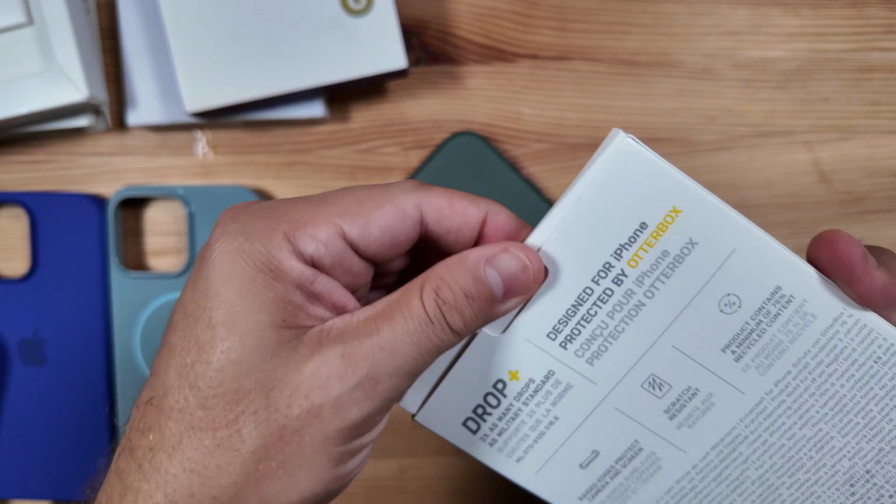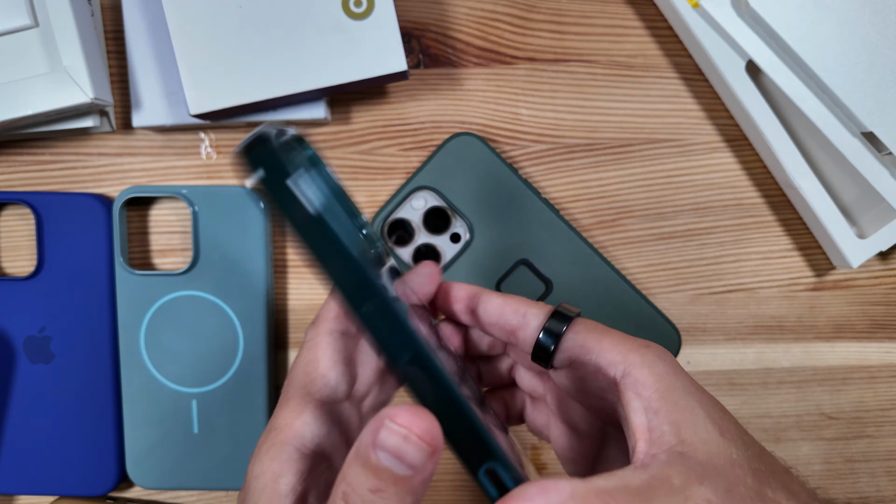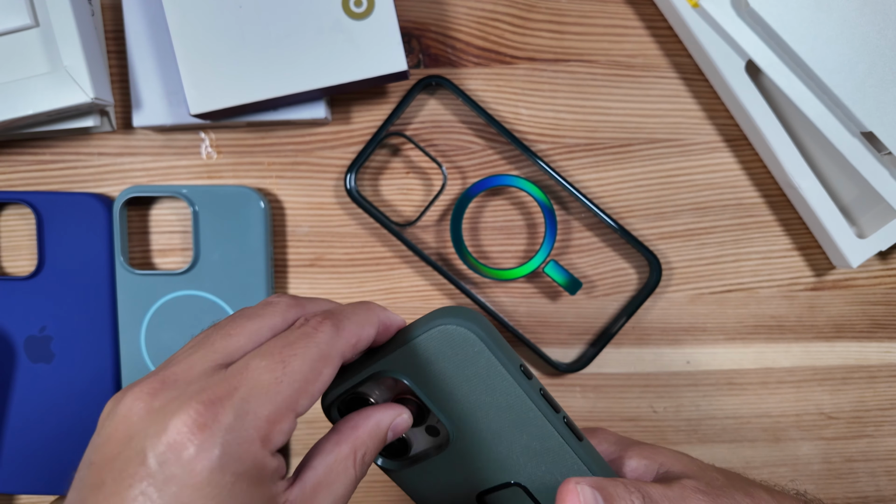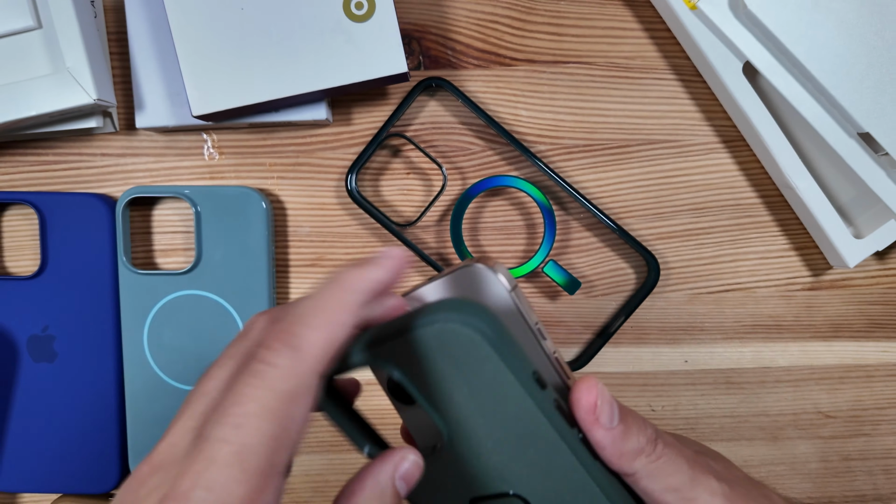This actually struck me because I really do like transparent cases, but this had a touch of color that seemed to pop pretty nicely. And again, you can see when that light hits it, you're getting that in the MagSafe ring. So again, hard plastic here. Let's go ahead and pop this case back off and throw this one right on.